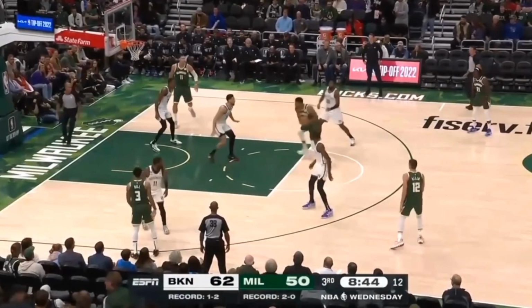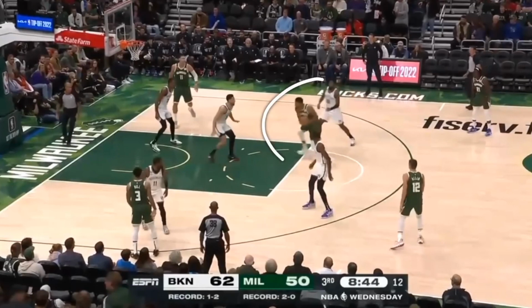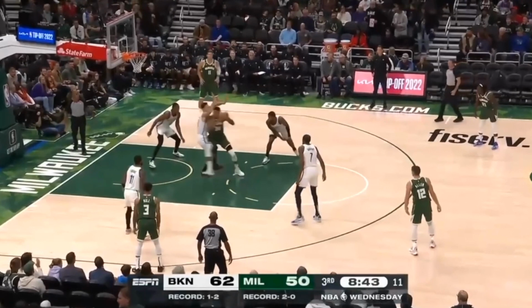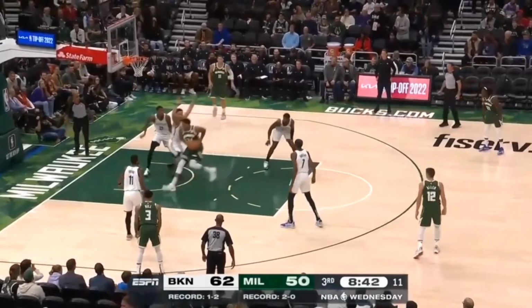Next is always being in attack mode. The first thing with being a really good player is being in attack mode. Always looking to score because then you're always a threat. Here he spins off of Ben Simmons. He tries to get his elbow to lock Ben Simmons behind him, but that just did not happen.